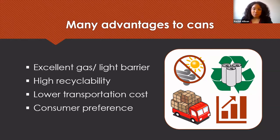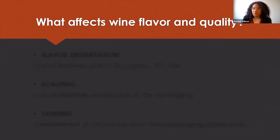But what is interesting is that what we see with canned wines is often the creation of new market opportunities rather than the cannibalization of existing markets. So there are plenty of practical advantages, but we have to consider also how it affects the product quality. And we can do this through the lens of flavor chemistry.